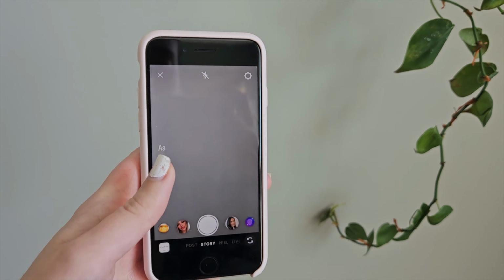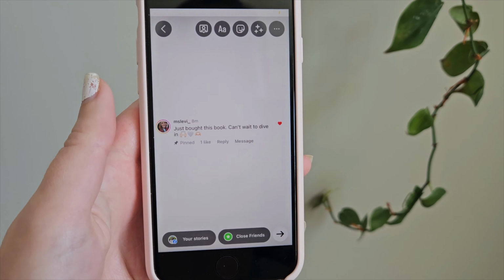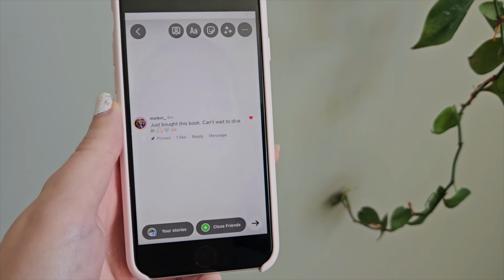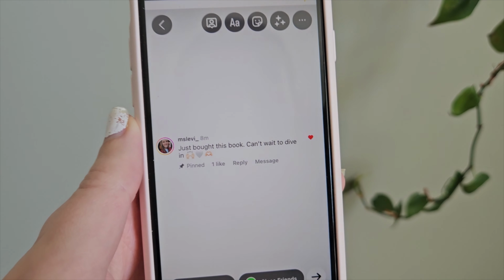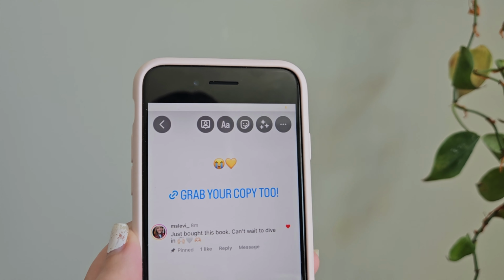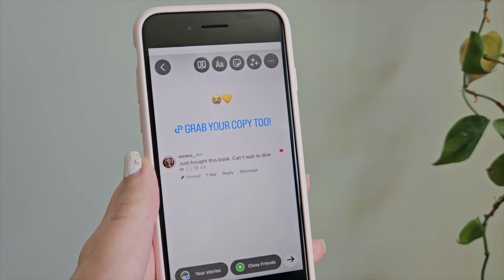So now I'm on my stories, and I'm going to add that to my story by adding it from my gallery. But this is just a great way to show social proof. So even if your book doesn't get a lot of reviews or people aren't really posting pictures of it, anything like this that is a positive comment that you can share is really, really beneficial. So I just added a link to encourage people to grab their own copy, and now I'm going to post this to my story.